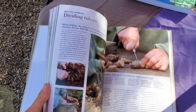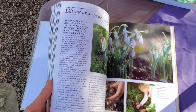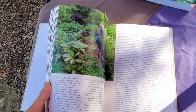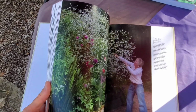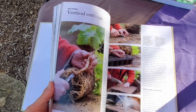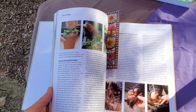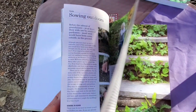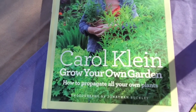And I think part of it is the fact that there are so many step-by-step pictures. I think part of it is the great writing style. I think part of it is her attitude toward gardening and life comes through in the book, and it's very approachable and very encouraging. There's just everything you wanted to know in this book about every kind of plant. It truly is how to propagate all your own plants.